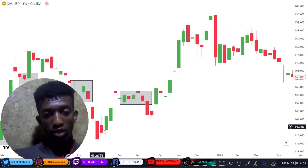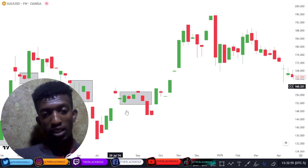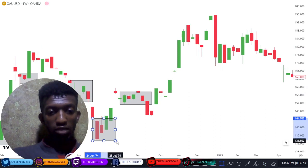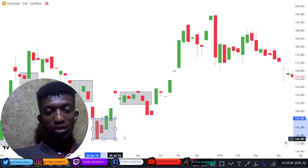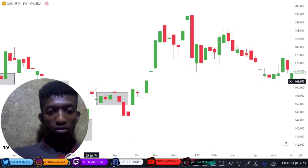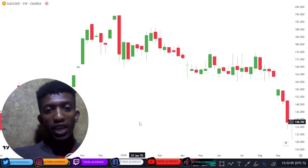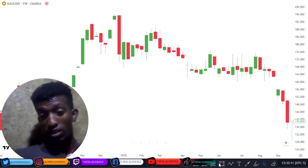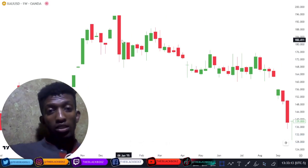A good one. This one is also a good buy. You can buy this thing using the black box's first model. That is a real breakout. Boom, smashed it, flashed it. That is two candles. It starts down. Nope, no good. This is great. What happened here?